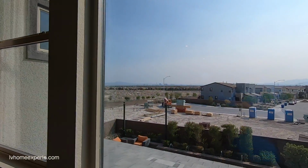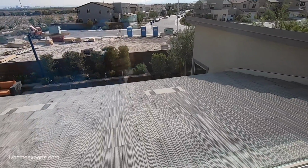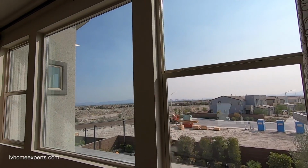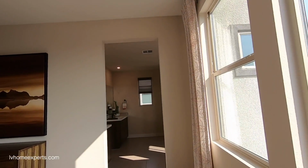Let's look out this window here. Nice tile. One of the things that people are not aware of, blinds, man, they can get pretty expensive.